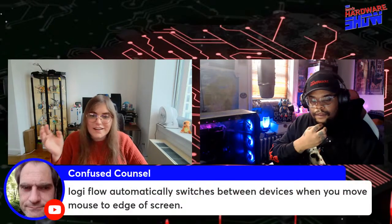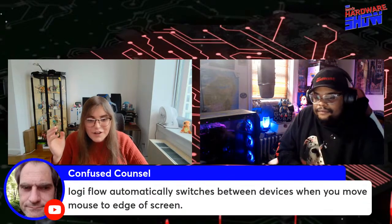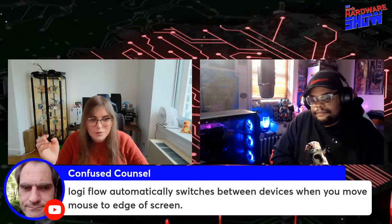It's not the end of this mouse's features, though. One thing else that it can do is, here we go, it has Logitech Flow support. So like Confused Council mentions, Logitech Flow automatically switches between devices when you move the mouse to the edge of the screen. So like you were saying earlier, Isaac, you have your Razer mouse set to Bluetooth for one device and then USB for another device.